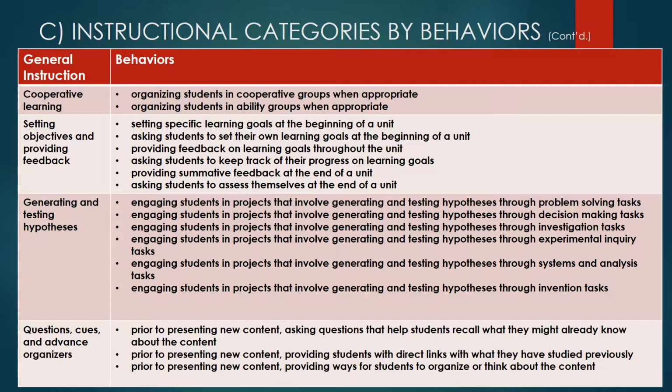Then we have setting objectives and providing feedback, that is setting specific learning goals at the beginning of a unit, asking the students to set their own learning goals at the beginning of a unit, providing feedback on learning goals throughout the unit, asking students to keep track of their progress on learning goals, providing summative feedback at the end of the unit, and asking students to assess themselves at the end of a unit.